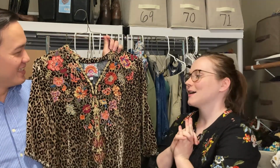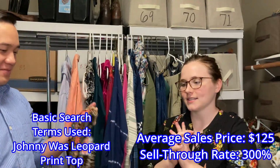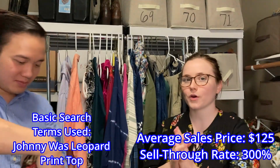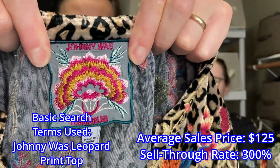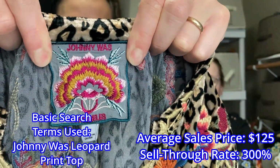Now for the clothes. So we'll start off with a really good one. Yeah, so we're gonna start off with a banger. This is a Johnny Was top, and it's this nice leopard print. It's nicely embroidered, so really excited to find this. This was early on when I got there, and I was just so excited.